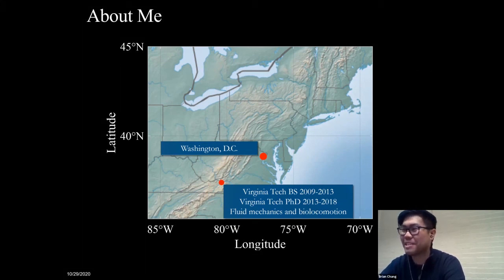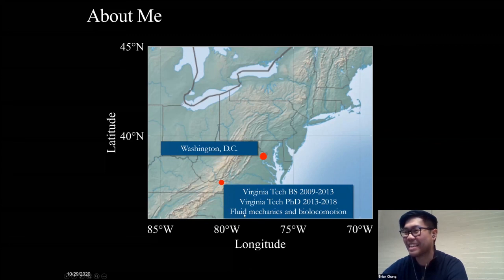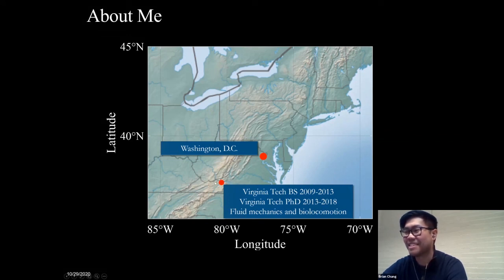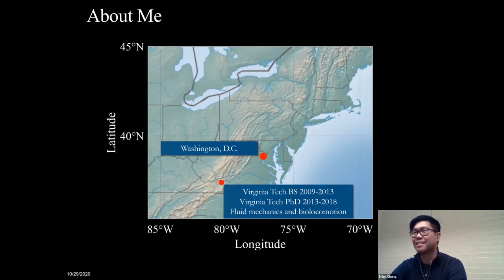So I grew up in the Northern Virginia, Washington, D.C. area initially, and then I've always wanted to go to Virginia Tech as a child. So I went there for my bachelor's degree, and I loved it so much that I stayed for an additional 5 years for my PhD. So I spent a total of nine years at Virginia Tech, just in Blacksburg, Virginia, in the middle of this Appalachian Mountain area. And as an undergrad, I studied a lot of droplet formation and interfacial fluid phenomena.